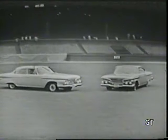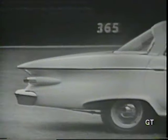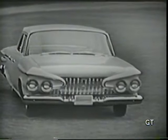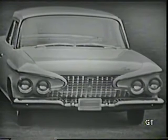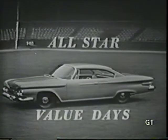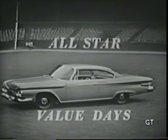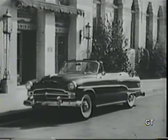But don't stop there. Compare Plymouth's solid value, performance, dash, and luxury. Torsionaire ride, solid unibody construction, an eager slant six engine up front that delivered the best gas mileage of any full-size standard car in the recent Mobilgas economy run. Remember, Plymouth's got the lowest price full-size four-door sedan and the lowest price full-size two-door hardtop in the USA. And during these All-Star Value Days, you'll also get a trade you wouldn't expect to get until late fall. See your Plymouth dealer. The dependable Dodge Plymouth dealer in your neighborhood.